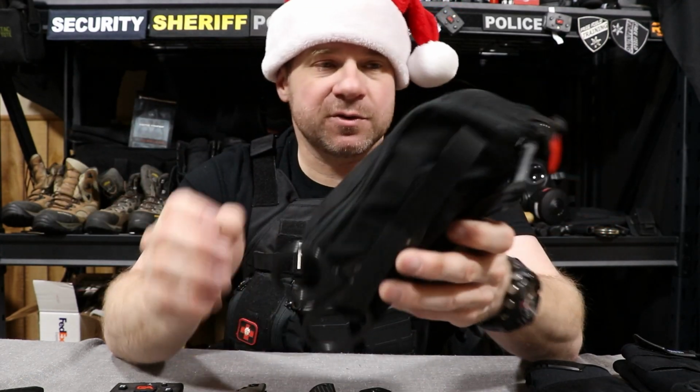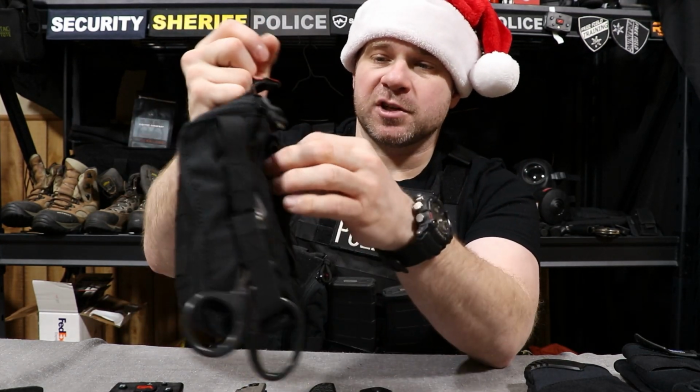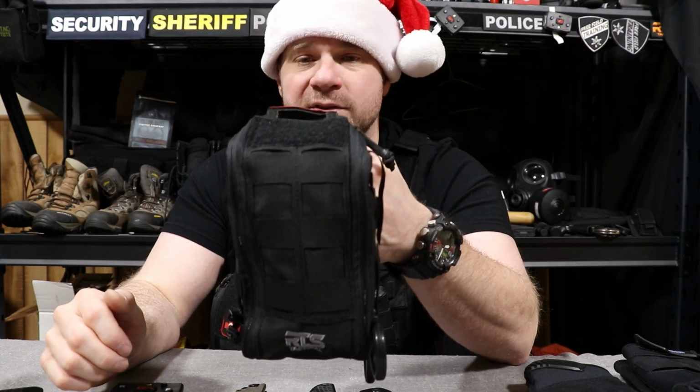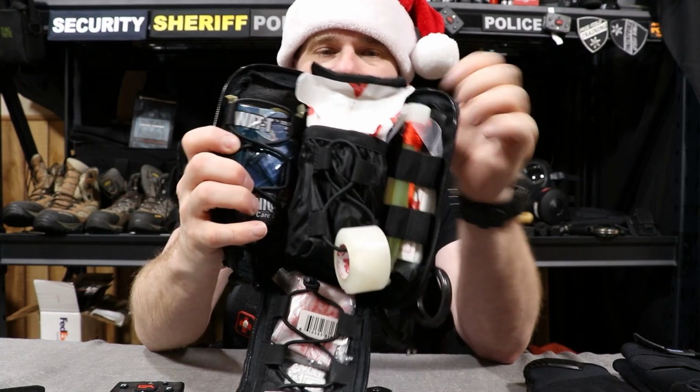This one comes with scissors on the outside, and it is a MOLLE strap adjustable one. I think it's like $139, $159, and it's got a big red strap on it. So pretty much anybody that sees this is going to know this is a med kit, and if they need the stuff that's inside, they pull on it, and all the stuff is in it.